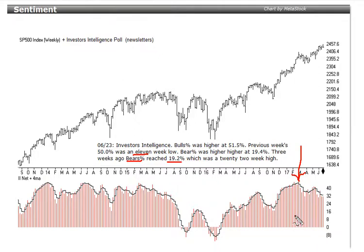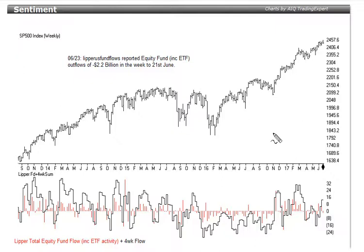And Lipper US fund flows, they reported equity fund, including ETF outflows this week of 2.2 billion. It's not a particularly large outflow for a single week. Obviously 5 weeks ago there was a larger outflow that we've now lost on this 4-week flow number, because you can see in black here the 4-week flow number this week is higher. Again, you can see late February, early March, this indicator peaked here.